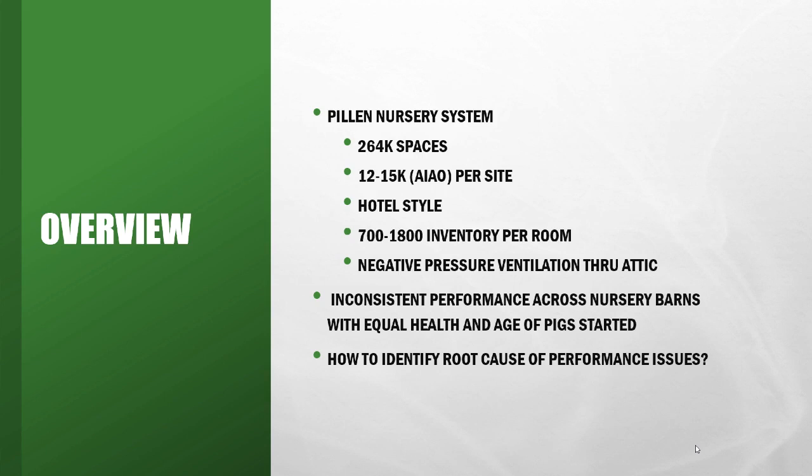And so maybe a little backdrop on our system. We've got 264,000 spaces, and those are primarily in Nebraska. All these sites we run, they're all in, all out. So we'll stock them with multiple 5,000 sow farms. We'll have some smaller farms in our production areas, maybe some 25s or 1,000 head, that we'll mix. But all these sites are filled within a week. And then the goal is all in, all out. We'll ship them all out at the same time. Those sites are married with a finisher of equal size.